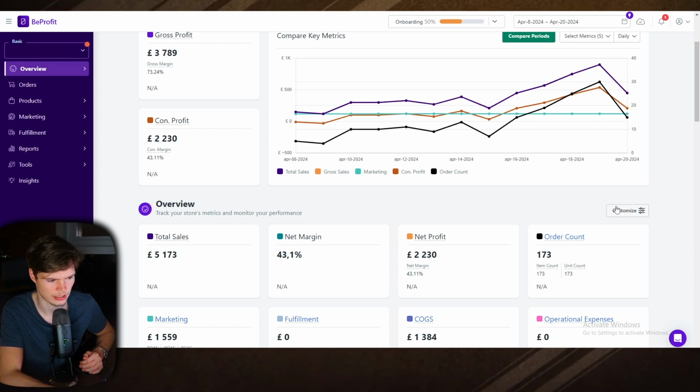You can also customize right here, set up all your columns as you wish, connect your ad account to this, and it allows you to keep track of your profits fully, which is going to be very important. So the entire system is in place and it's very simple, honestly. You just got to do it right.